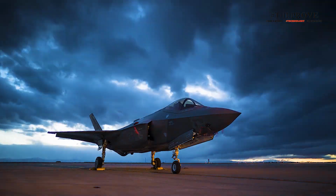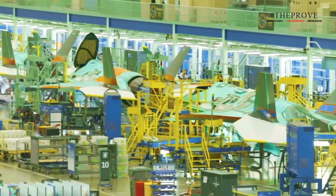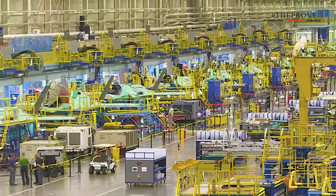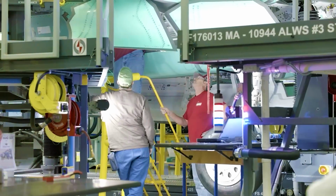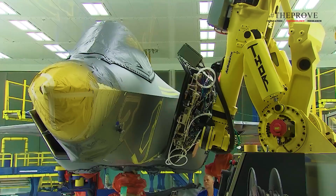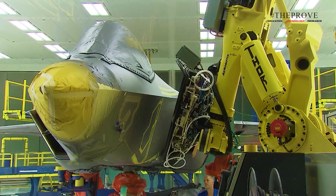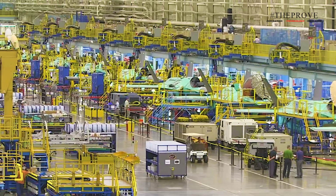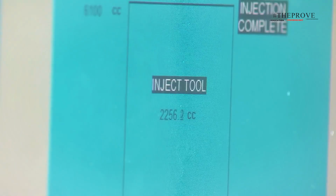The jets are assembled along a mile-long production line with over 100 jets in progress and employ a workforce of 18,000. The metrology lab within the facility demonstrates the high level of precision involved in assembling the F-35. Using advanced scanners, engineers detect even the tiniest flaws, ensuring all parts fit precisely. Each jet has around 40,000 fasteners, demonstrating the detail-oriented construction process.